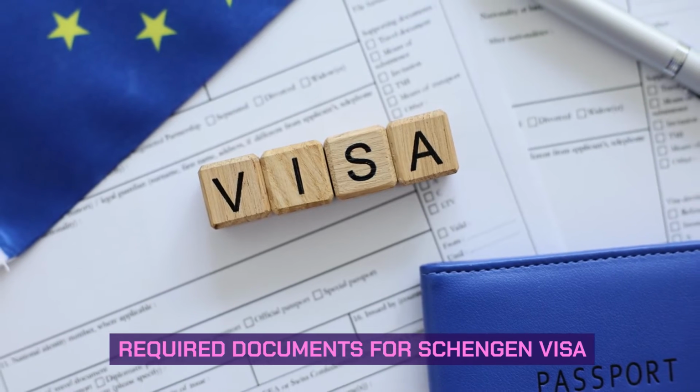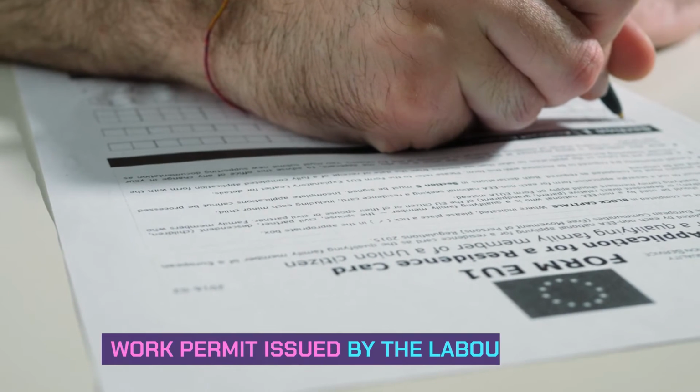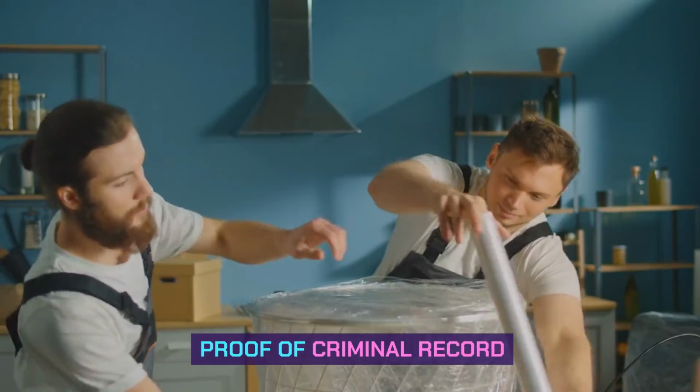Required documents for Schengen visa. Complete visa application form. Employment contract. Work permit issued by the Labor Office. Accommodation proof. Health insurance. Proof of criminal record.